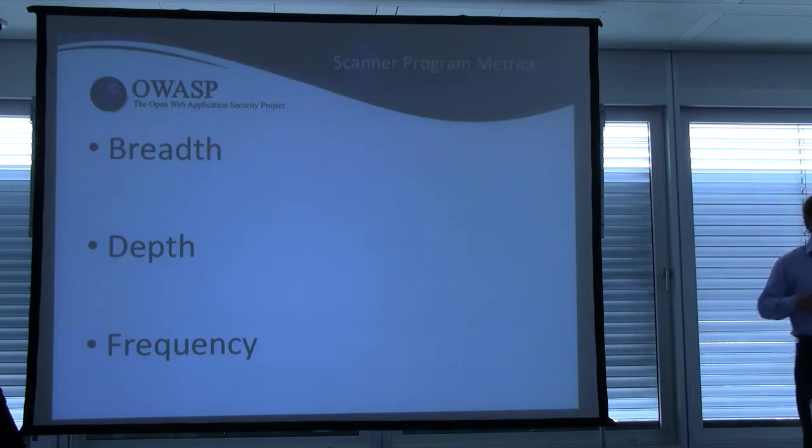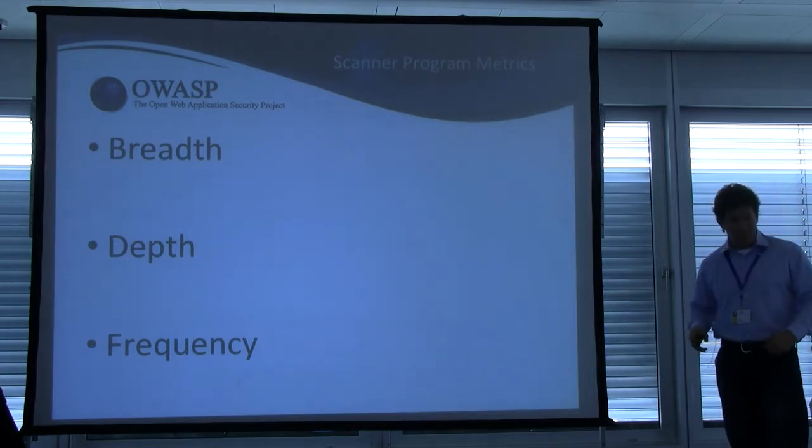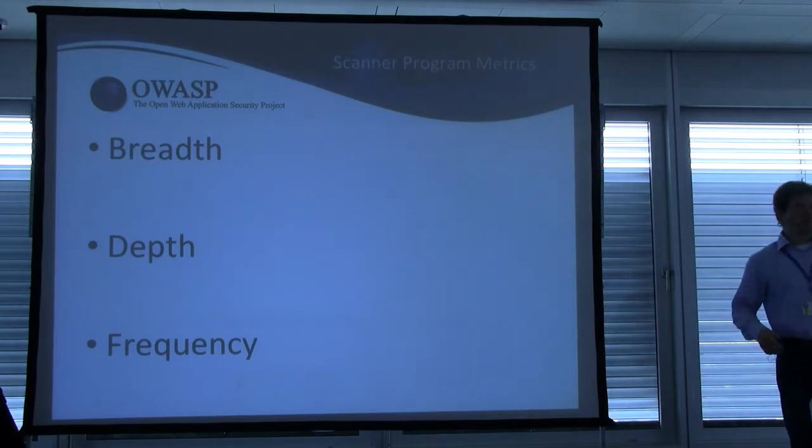Also looking at depth. Are you getting good scans, right? Are you doing manual testing along with that? Are you looking at both dynamic and static aspects of the application? And as I said, are you getting good scans? We went into one financial organization. They were very proud of themselves because their flagship web application has about 500 pages, and they bought a scanner, pointed the scanner at the application, and it found zero vulnerabilities, right? They're perfect at application security.